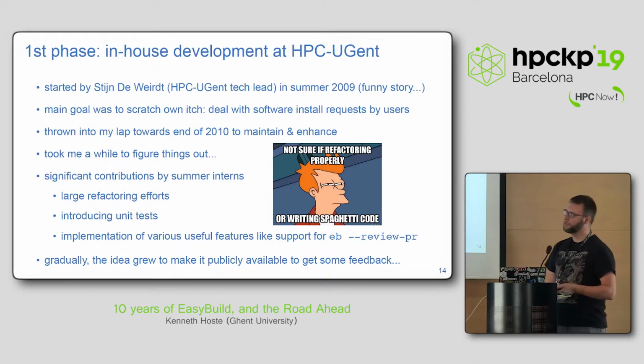By summer 2009, it was clear, okay, if we have to support all of these users who are asking for lots of software... Back then, there were 2 technical guys, and one of them left around this time, I think. So it was one guy that had to install all of this software, and he was just going crazy. Over summer, there's a funny story behind it. If you buy me a beer, I'll tell you more about this.